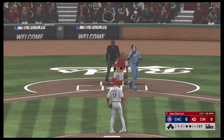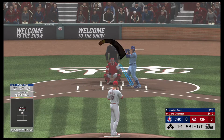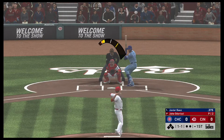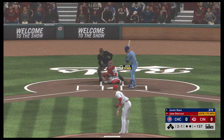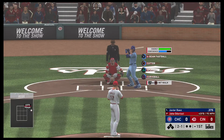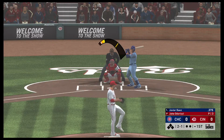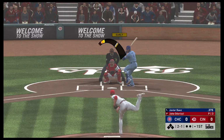Swing and a screamer, but this one's not going to stay fair. The 1-1. Misses for the second ball. And we'll see some 40s before things are said and done tonight. Right now, 51 degrees at first pitch.